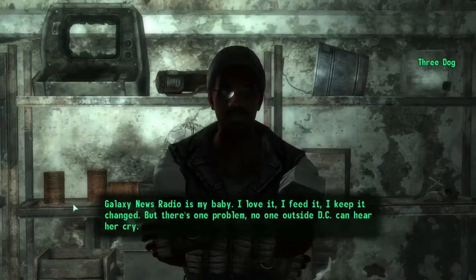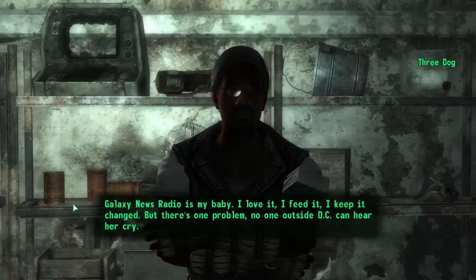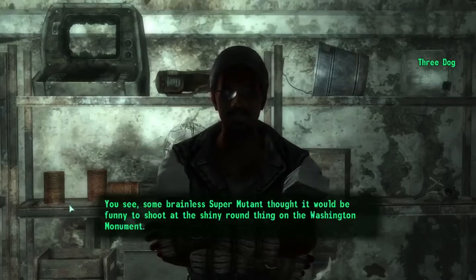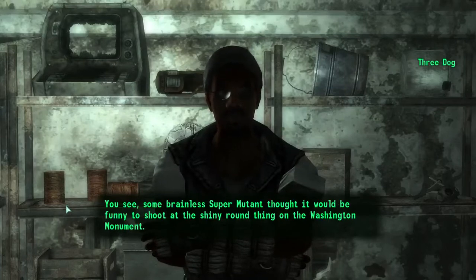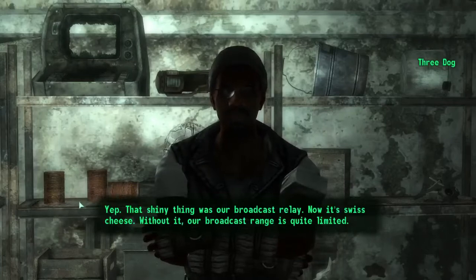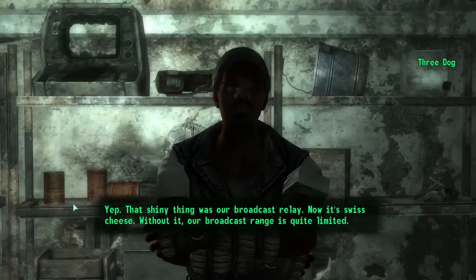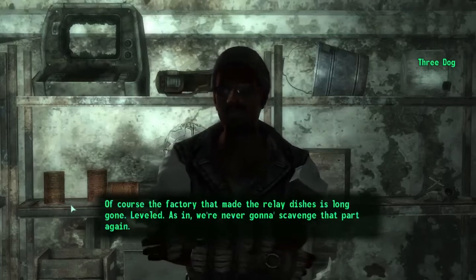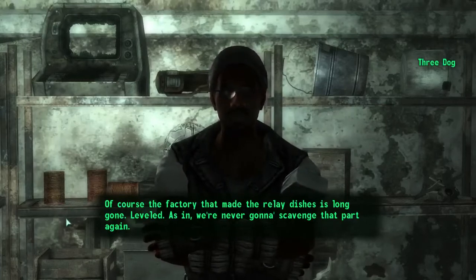Galaxy News Radio is my baby. I love it. I feed it. I keep it changed. But there's one problem. No one outside of DC can hear her cry. You see, some brainless super mutant thought it would be funny to shoot at the shiny round thing on the Washington Monument. Yep, that shiny thing was our broadcast relay. Now it's Swiss cheese. Without it, our broadcast range is quite limited. Of course, the factory that made the relay dishes is long gone, leveled. As in, we're never gonna scavenge that part again.